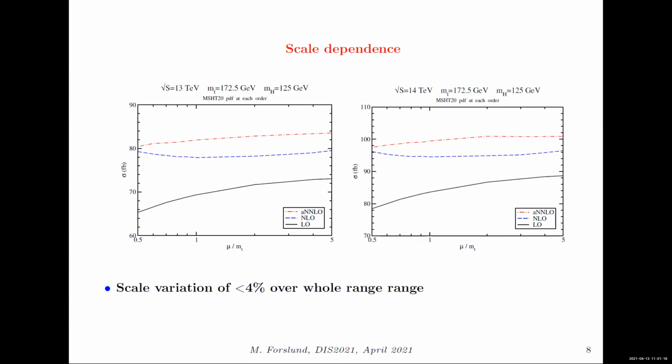Here's the scale dependence of the cross section, where now I've dropped the A and LO results just for clarity in the plots. What's typically used as a measure of theoretical uncertainty is varying the scale by a factor of 2 in each direction. Although in these plots we show a little bit larger range, all the way up to a factor of 5 above the central scale.